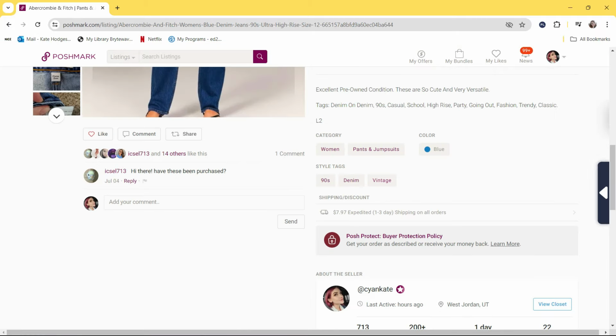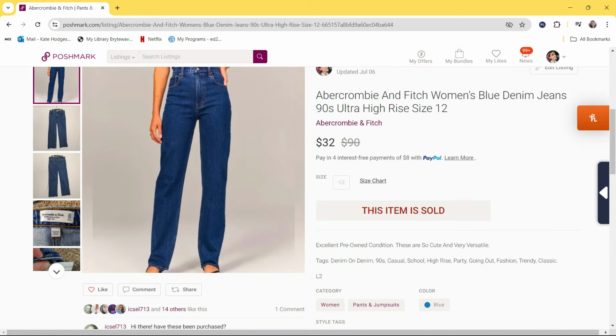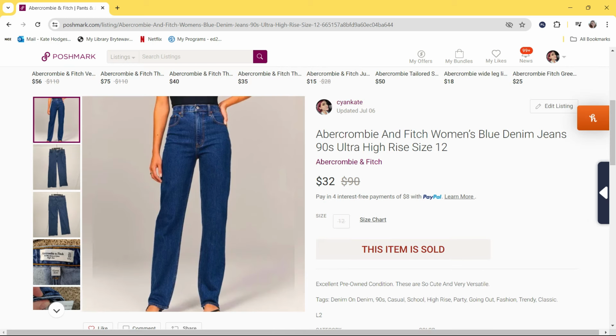And those crispy boots sold within the time of my vacation. So I listed them while I was out of town and then they sold while I was out of town. So I think they took like 2 days to sell, which is incredible.